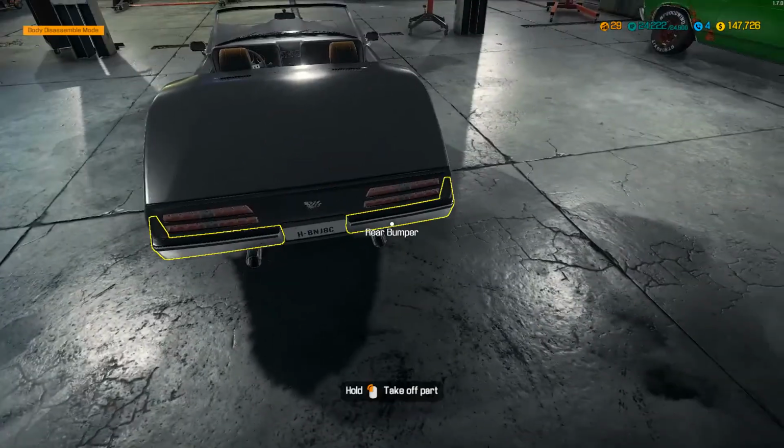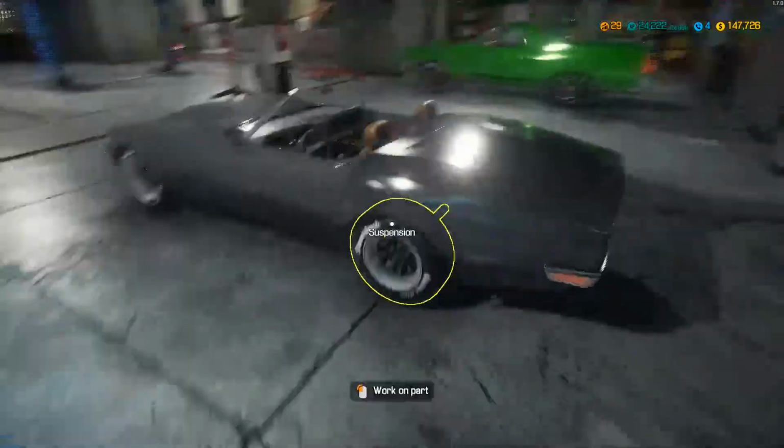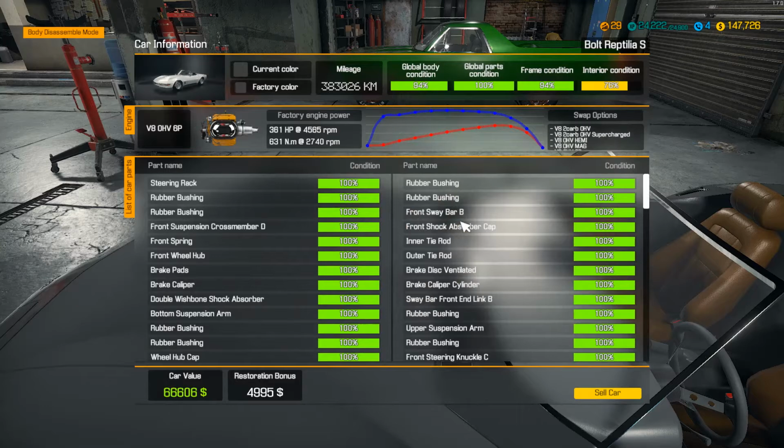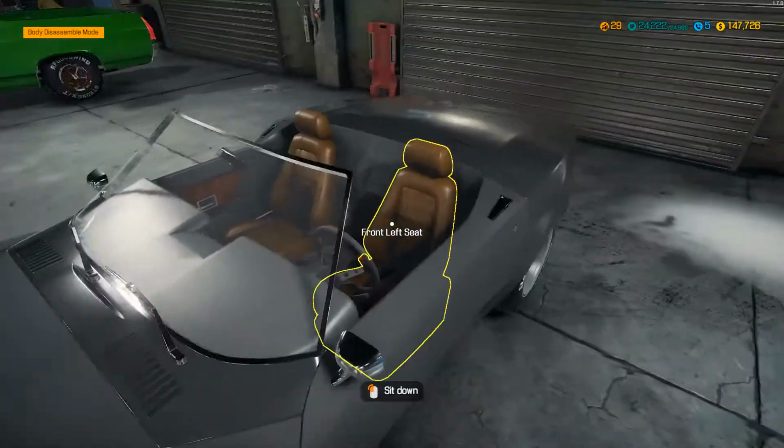We do. We need to paint it, but I'm thinking we call this one. What do you all think? Let me know in the comments. We're at interior conditions at 76%. Although I don't know what else. There's nothing else I can really do in the interior.